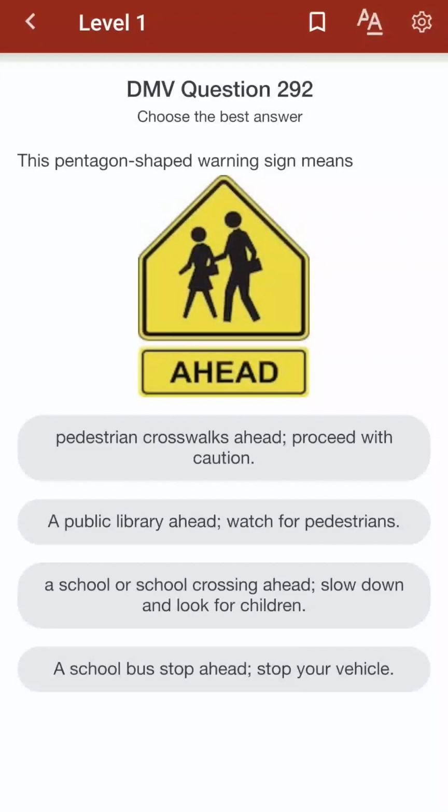Question 292. This pentagon-shaped warning sign means. Answers. A. Pedestrian crosswalks ahead. Proceed with caution. B. A public library ahead. Watch for pedestrians. C. A school or school crossing ahead. Slow down and look for children. D. A school bus stop ahead. Stop your vehicle. The correct answer is C.